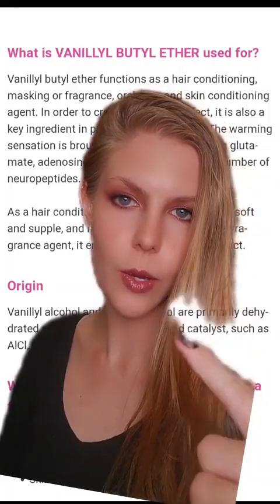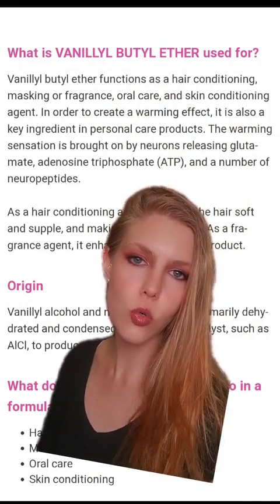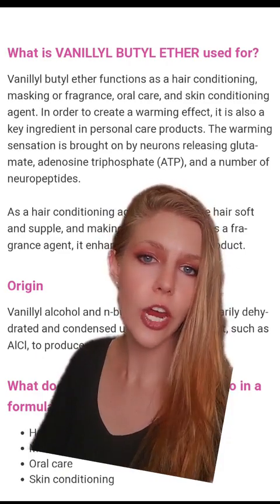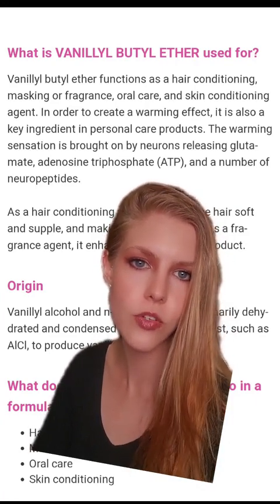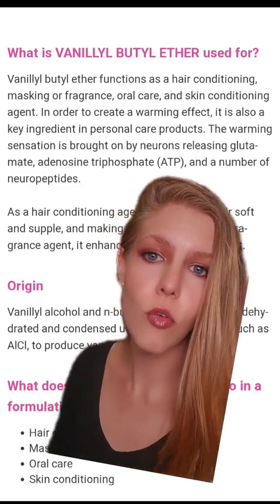After doing a little bit of searching and googling, I found the ingredient that causes the sensation. It's the vanillyl butyl ether. I'm not sure whether I'm pronouncing that correctly, but let me pop it on the screen for you to see as well. What is vanillyl butyl ether used for? You can go ahead and read as well, but in short, it's used in hair conditioning, masking, fragrance, oral care, and as a skin conditioning agent to create a warming effect. It is also a key ingredient in personal care products. The warming sensation is brought on by neurons releasing glutamate, adenosine triphosphate, ATP, and a number of neuropeptides.